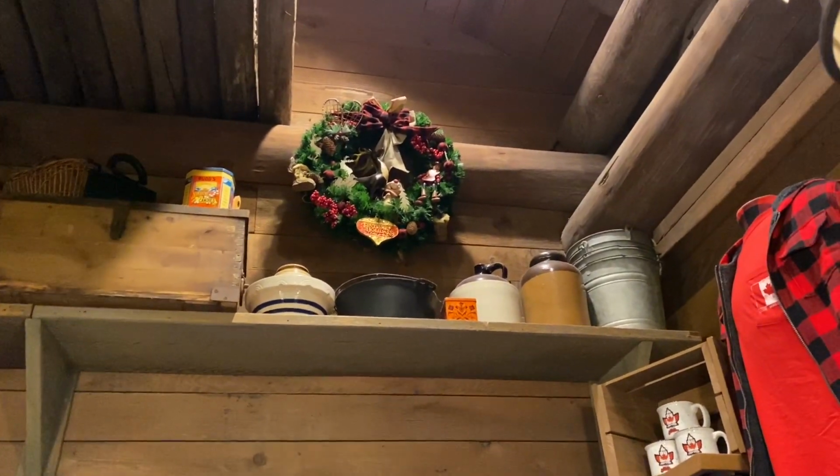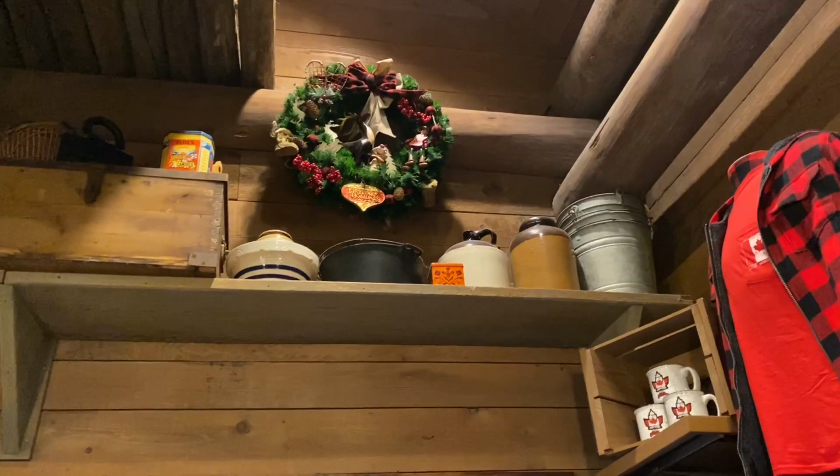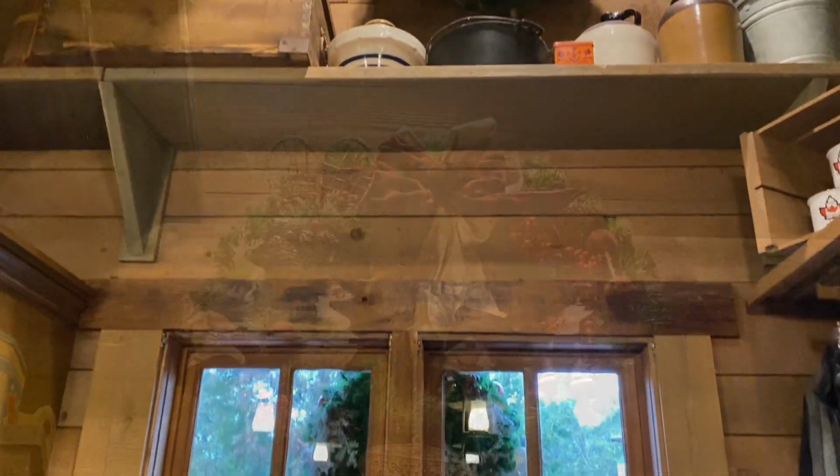Up here, but what is it? What is he holding? It's a reindeer. Oh, there it is. Yeah, it's reindeer. Okay, I see you now. In the first shop I went to.